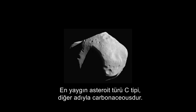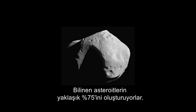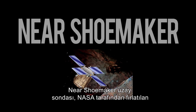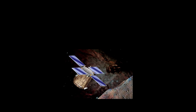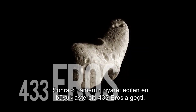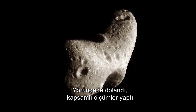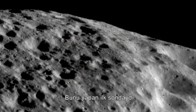The most common type of asteroid is the C-type carbonaceous, accounting for about 75% of known asteroids. The probe Near Shoemaker was the first dedicated asteroid probe launched by NASA. It photographed 253 Mathilde, a C-type, then moved on to 433 Eros, the largest visited at the time, where it orbited, took extensive measurements and, more by accident than good planning, landed on the asteroid, the first probe to do so.